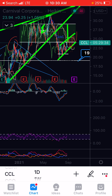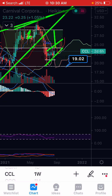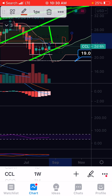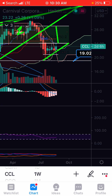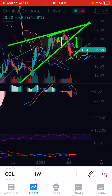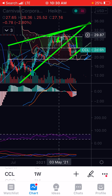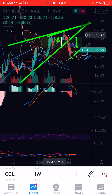But I do like that. I do want to look at the weekly Ichimoku cloud here right now, because this is going to tell a lot right here. And it is. And this is something I brought up to you guys in my last video on CCL, was that we had this red resistance cloud. I know it's hard to see because Ichimoku cloud has so many different lines, but we had this red Ichimoku cloud right here, which was around that 29.87 area that we talked about, which is why I sold my position up in this range.